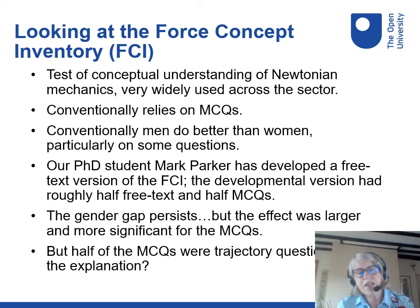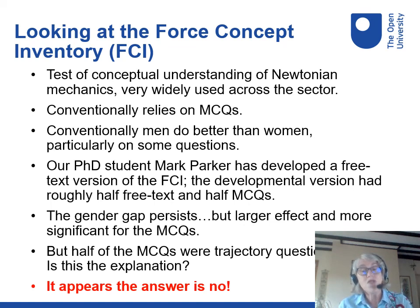But then we realised that one of the reasons why we'd kept some multiple choice questions was that they were the questions where people were asked to describe the trajectory that something followed, which is quite difficult to do in free text. So we'd kept them with their diagrams, with their two-dimensional illustrations of a ball being thrown into the air or something like that. And was that maybe the explanation? Was it this diagram thing again? Unfortunately, the early results we've got indicate that that's not the explanation.